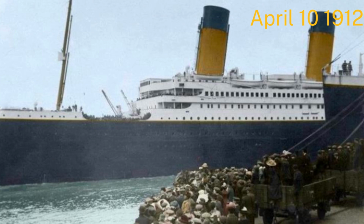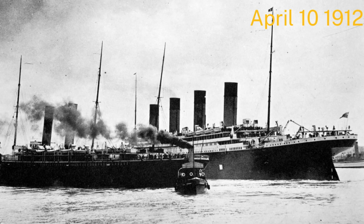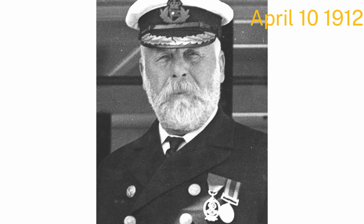Now, on the same day, April 10th, when it was departing Southampton, the ship next to Titanic, the New York, had its mooring lines actually break from the suction of the engines of Titanic. Now, it was so strong that it broke these lines, and the ship was actually going toward Titanic due to the suction. And this almost caused a collision. But that did not happen, as the tugboats and the captain of Titanic, Edward Smith, with their help, prevented it. And it would depart, only having a 30-minute delay.